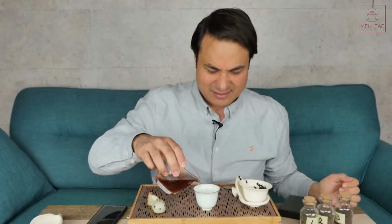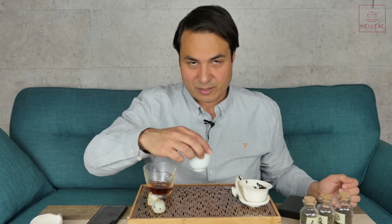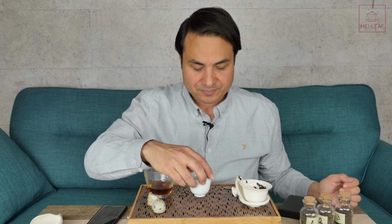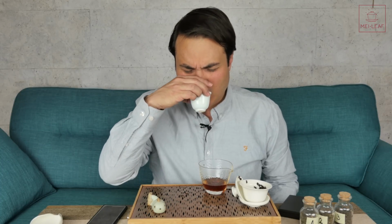Is it a PuErh tea? Super confused. All right, taste will hopefully give us all the answers. Cheers, everybody. Taste does not give us any answers. Very weird.